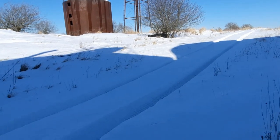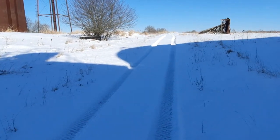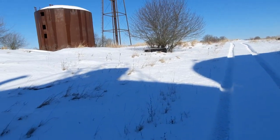Remember on the map I showed you all them buildings, rows of them? That's what they were behind us here. Another tank.